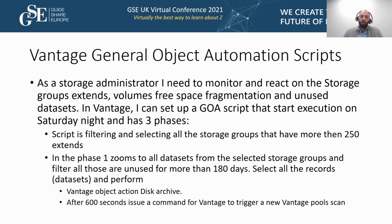A brief explanation is that you have the violation filter criteria. If the violation filter criteria is met, there are records as a result of that filtering. The first phase starts and executes. At the end of the first phase, if there are still records that match the violation filter criteria, the second phase starts, and so on and so forth.